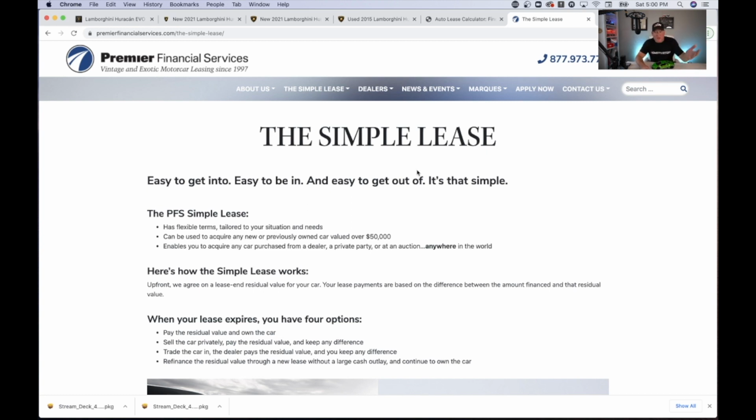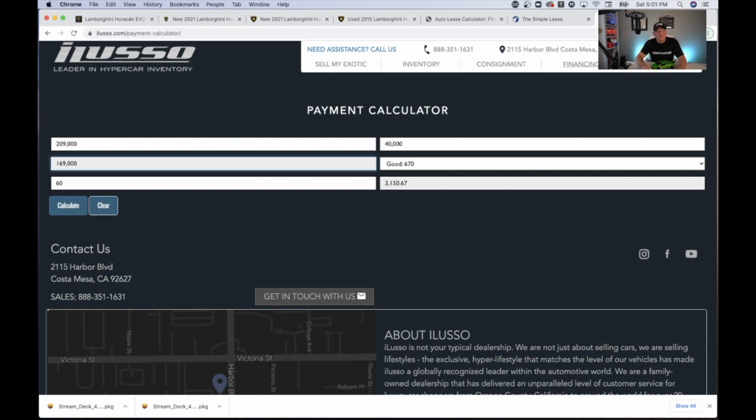So any of these options are possible, no question, but I'm going to look into these options for sure as well. But why don't you finance a cheaper car? Well, if I finance, let's just say a $150,000 car, the problem is for 60 months, with $40,000 down, you're looking at $2,050 a month.